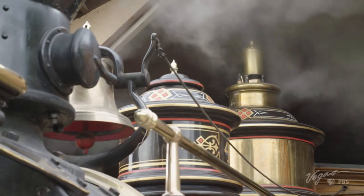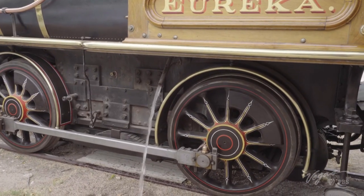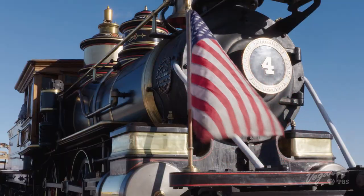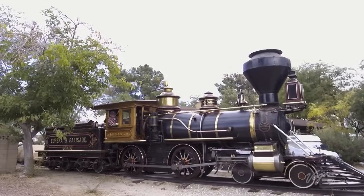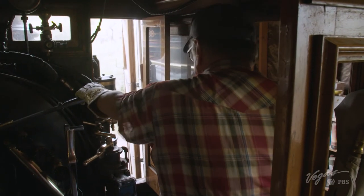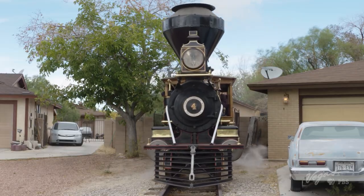As a steam locomotive, water powers the engine, but wood fuels it. At the turn of the 20th century, Eureka's engine was converted to oil, but Dan and his team converted it back to wood burning. The water tank holds up to 1,200 gallons of water, so it takes a bit of time and physical labor to get this machine to move.